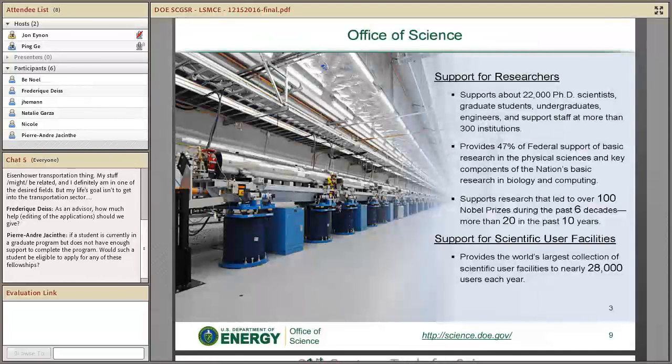Okay, so the example I want to use is a program I manage. It's still ongoing. It's actually getting bigger and bigger. It's called the Office of Science Graduate Student Research Program. So before we get to the specifics of the program, let me do a little bit of advertising for the DOE Office of Science. We are the largest federal supporter of basic research in the physical sciences. And we support over 22,000 PhD scientists, graduate students, undergraduate students, engineers, and support staff at more than 300 institutions across the nation. And we're also a big provider of scientific user facilities.